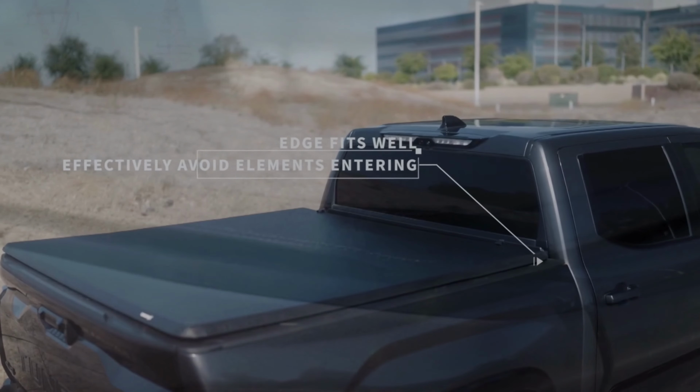Number 6. Gator ETX Soft TRIFOLD Truck Bed Tonneau Cover is the ultimate choice for owners of 2019 to 2025 Chevy/GMC Silverado/Sierra with a 5 feet 10 inches bed. This cover is designed to fit seamlessly with multi-pro/flex tailgates, ensuring it's a perfect match for your truck's functionality. Installation is a breeze, taking just about 10 minutes with no tools required. Simply clamp the rails without drilling.